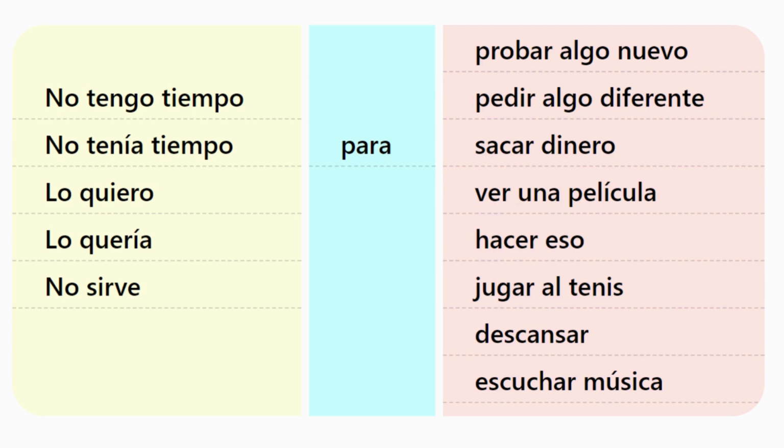So a quick few examples. No tengo tiempo para sacar dinero. I don't have time in order to, I don't have time to take out any money, to take out money. Entonces, ¿cómo sería? I didn't have time to see a movie. No tenía tiempo para ver una película.